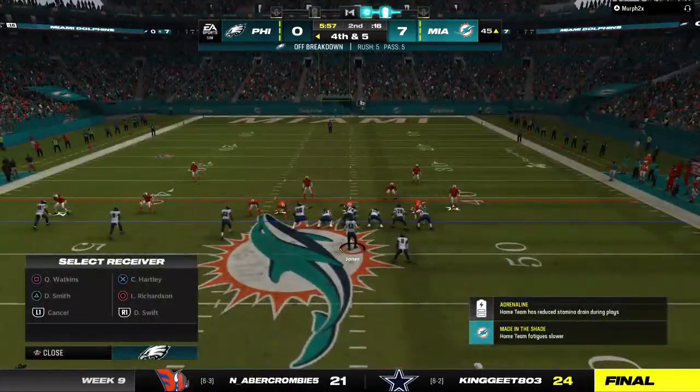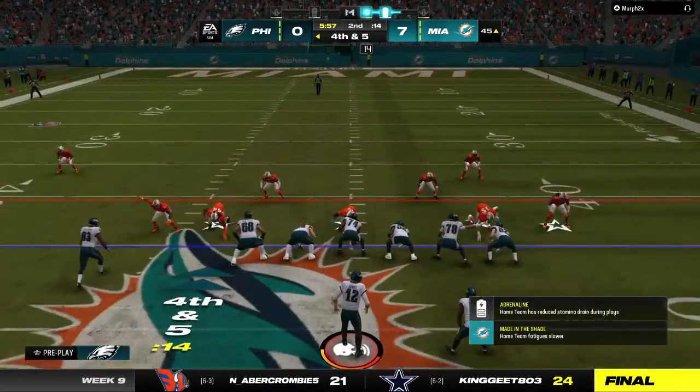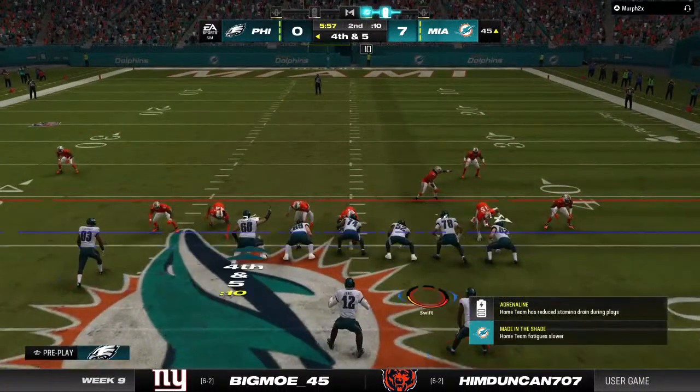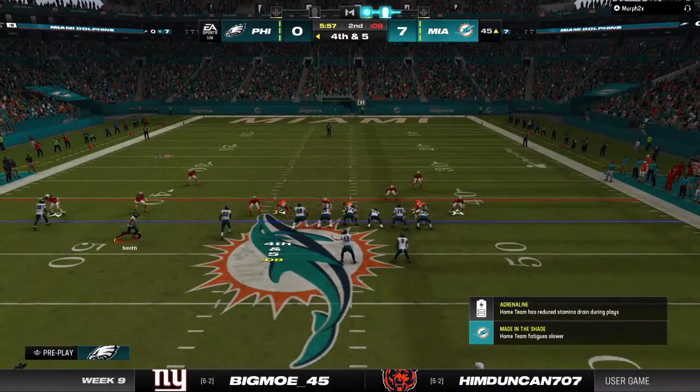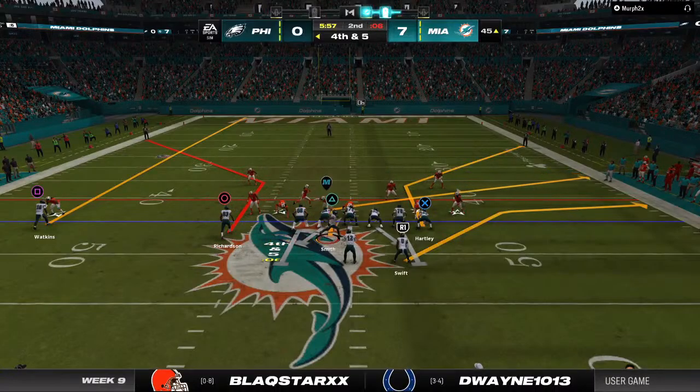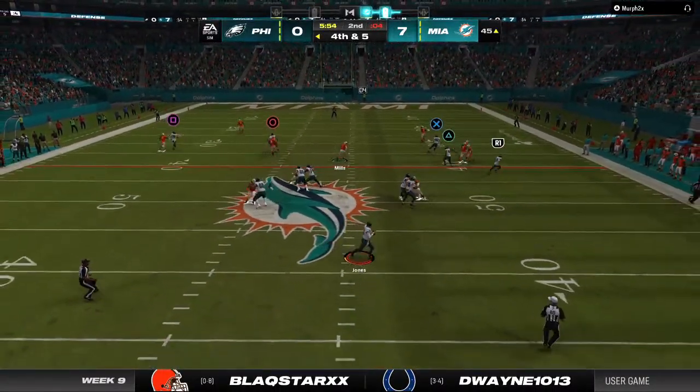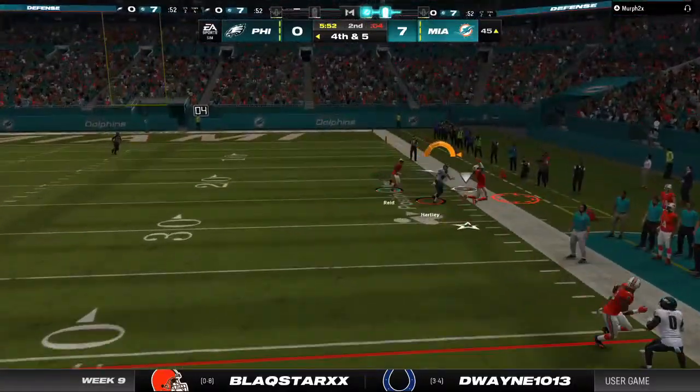No move to get the offense off the field. They're going on 4th and 5. Smith in motion right. Now Jones throwing on 4th down.